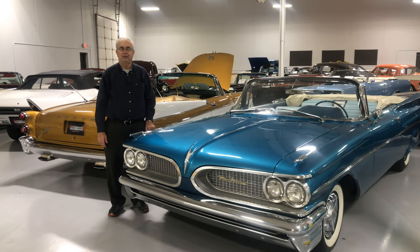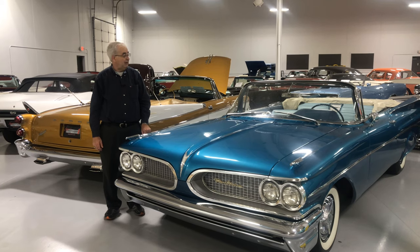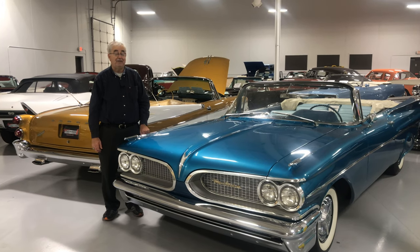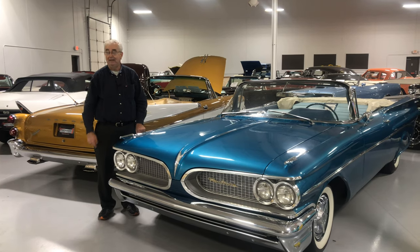Well, greetings from the sales floor of Ellingson Motorcars here in Rogers, Minnesota. Today we're going to look at a late 50s Pontiac that's really few and far between. Tell you more in a minute.